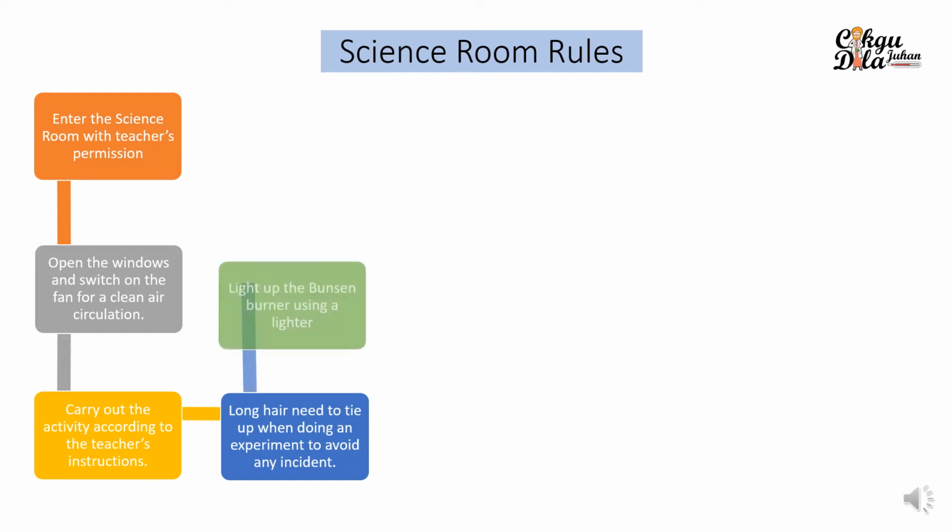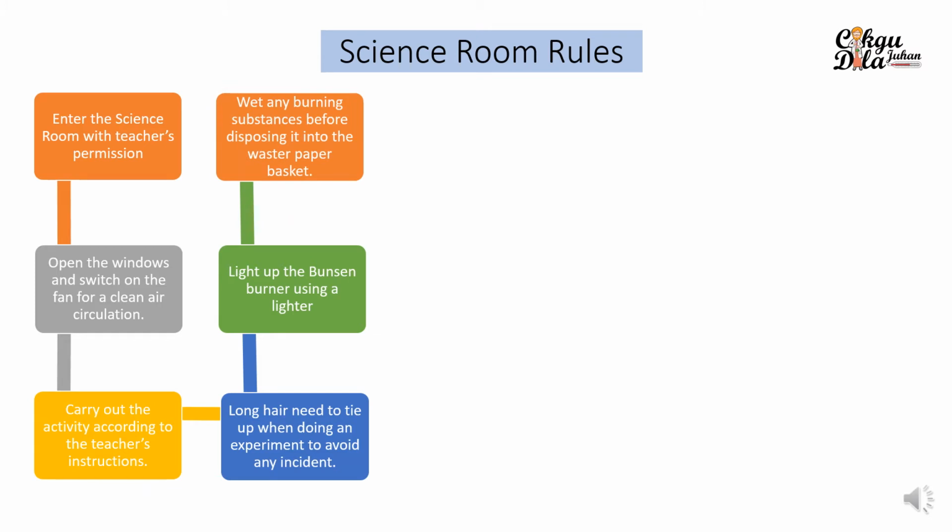Okay? Next, light up the Bunsen burner using a lighter. Okay, a lighter. Don't use a match, or maybe a paper, because if the paper is still burning and then you throw it into the paper dustbin, it can make a fire. There might be a fire. So that's why if we have something that is burning, we need to wet it first before we dispose of it into the waste paper basket, because we don't want any fire or burning to happen in the science room.